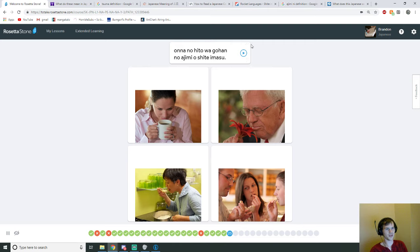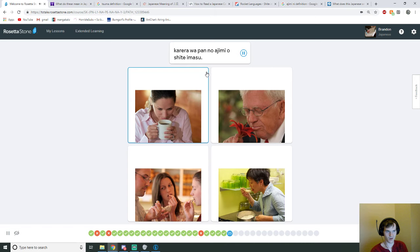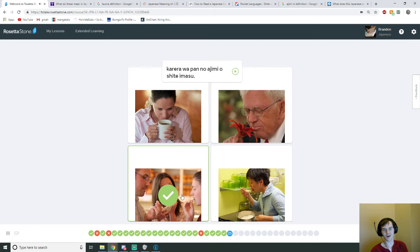So this is the woman is tasting. The woman is tasting lunch? The woman is tasting the rice. 女の人はご飯の味見をしています。The woman is tasting the rice. Over here, 彼らはパンの味見をしています。Oh, they're tasting the bread.